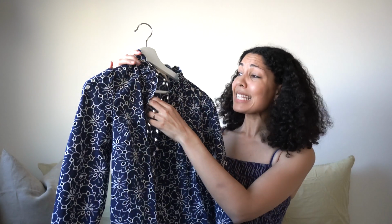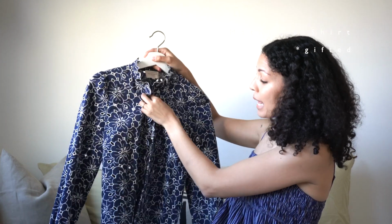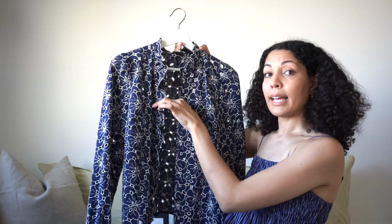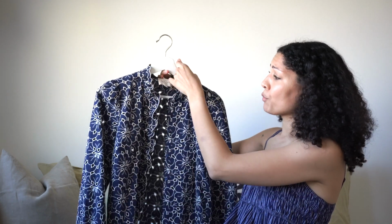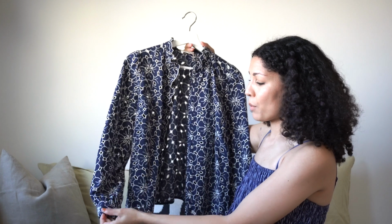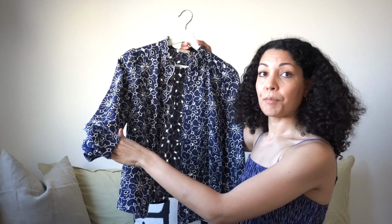So this last piece is the Matilde blouse, it's French. And they do this in many different textiles. It's a button down with a ruffle and hidden placket, and this really lovely stand collar ruffled neckline. It has a very slight puff sleeve, which typically I don't like, but with this very elaborate fabric, I love it. And a little bit of a gathered puff sleeve at the cuff. So I'll just bring it in.